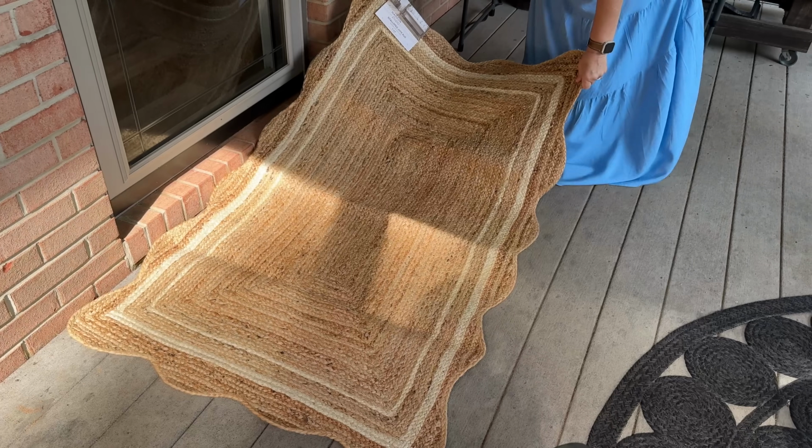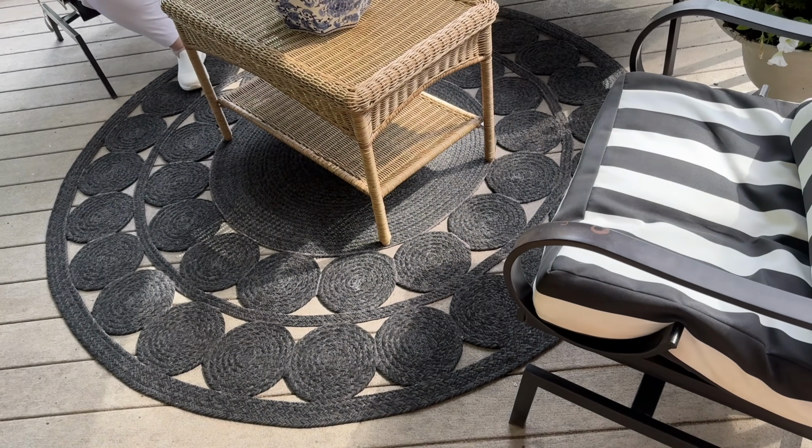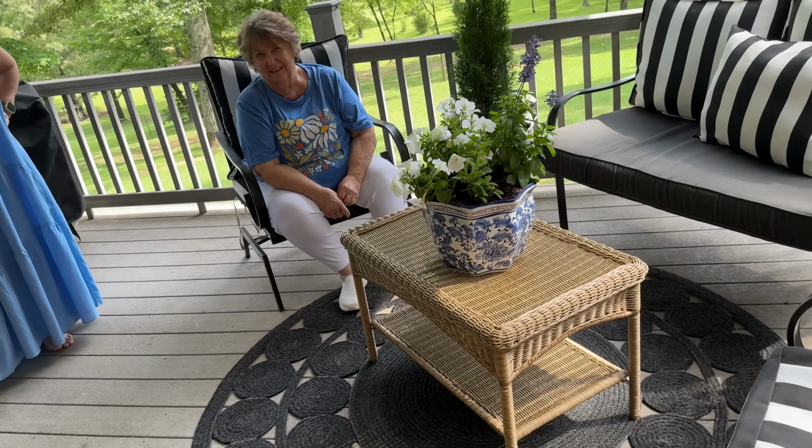She found this rug on tjmax.com, and it came in, and she has it outside of her back door that goes out onto the patio. So let us know what y'all think about this rug and how Mom's little outdoor space turned out.